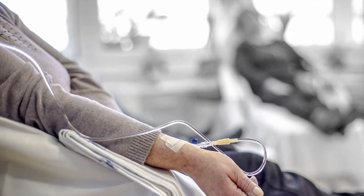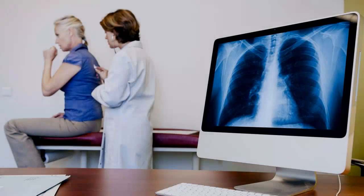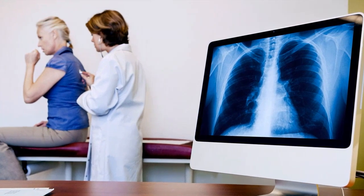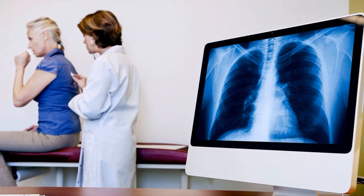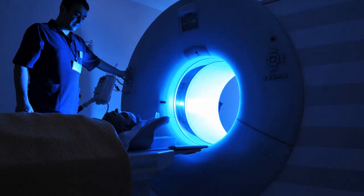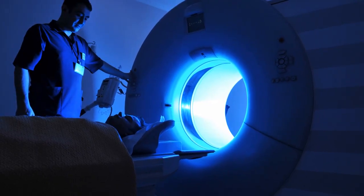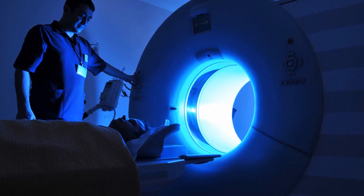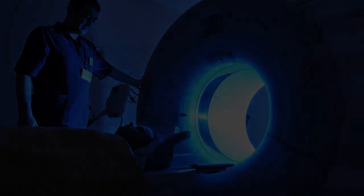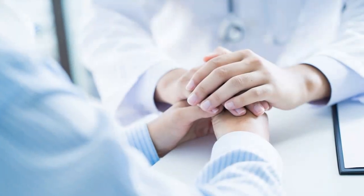Clinical trials. Participating in a clinical trial can offer access to new treatment approaches not available elsewhere. Studies are actively exploring immunotherapy combinations, novel targeted agents, vaccines, and personalized treatment strategies based on biomarkers or genetics. Trials provide an important option, especially for later-stage disease.